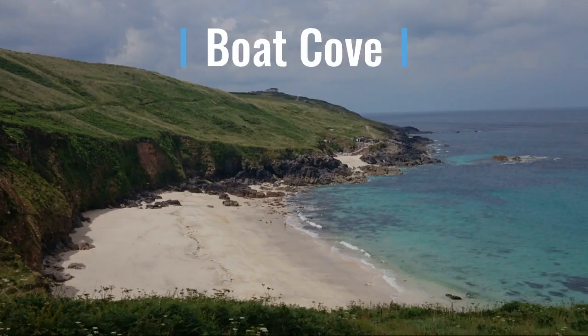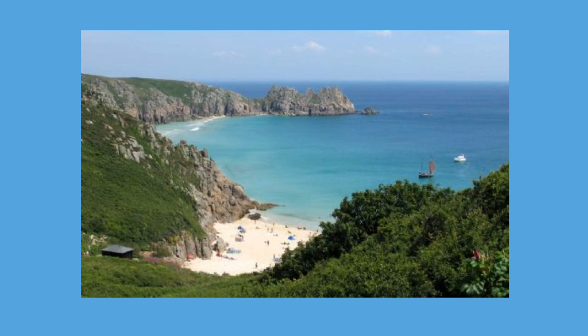The next section of the story takes place in a little cove in Cornwall called Boat Cove, and I thought you'd like to see a little picture of it so that it helps you set the story in your head. This is another cove in Cornwall, not far from where Cherry was staying, and it might help you to picture the type of place where she was on holiday.